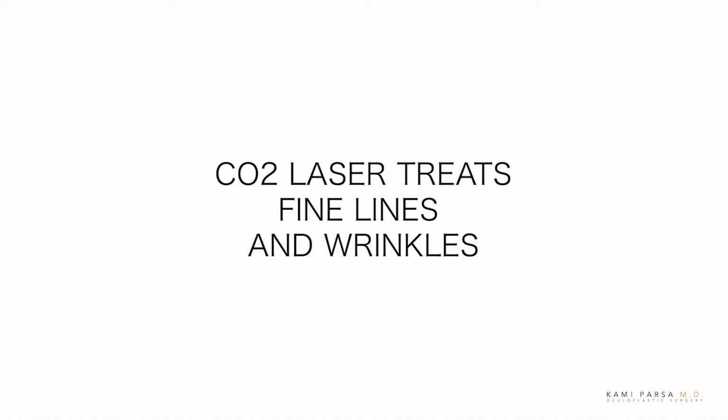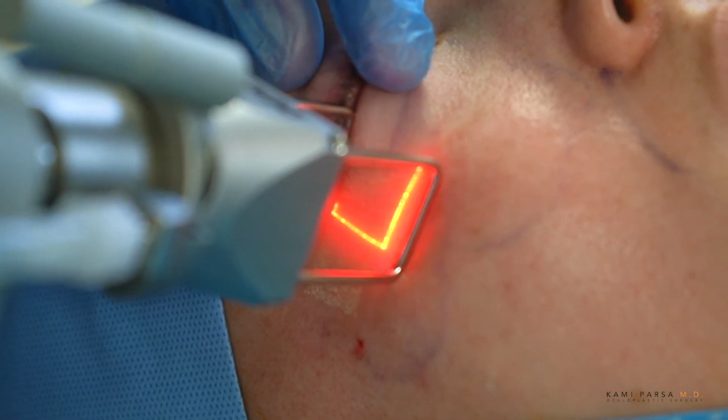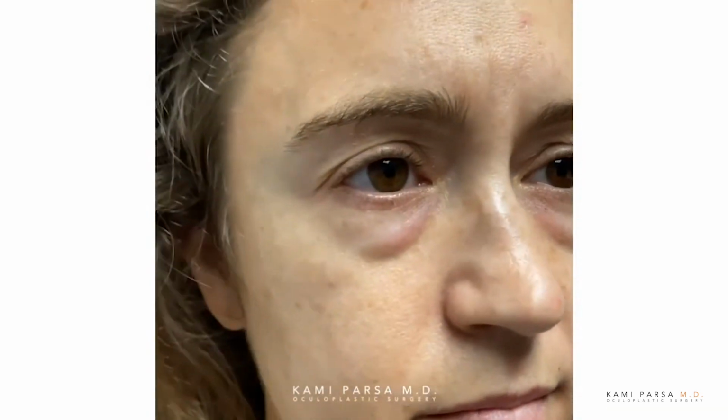And number three, if they are a candidate, we CO2 laser them. Now, CO2 is for fine lines and skin. Again, it has to do with the patient's skin. And typically speaking, if they're not a CO2 candidate, we either do an internal tightening, which is a technique I have, or take a little pinch of skin off. Basically, this is the evolution of what I think rejuvenation of lower eyelids should be.